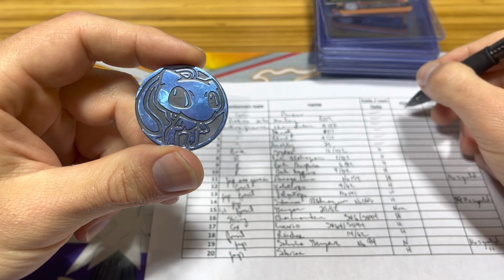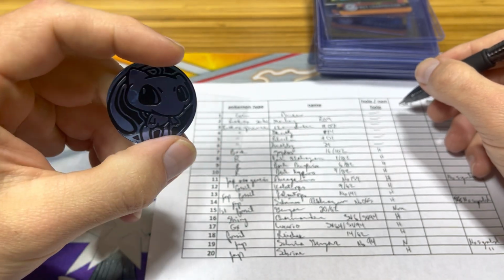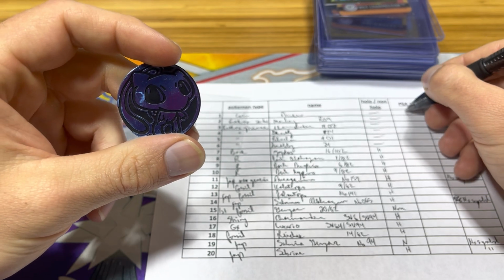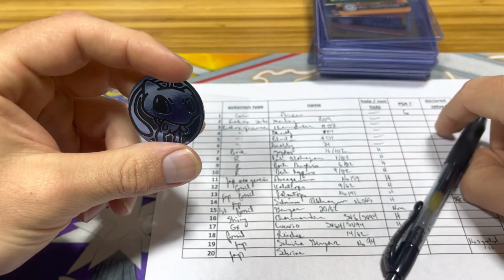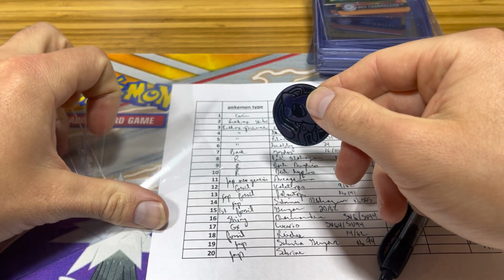Now, because we're not certain and it just isn't in perfect condition, we're going to go ahead and lowball this one because it's such an upfront mark. And there's actually not a lot to work with for a coin. So we're just going to say PSA 6. Hopefully it comes back higher. We really don't know.